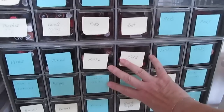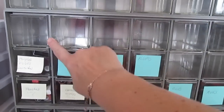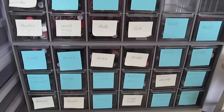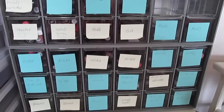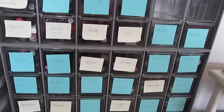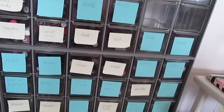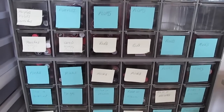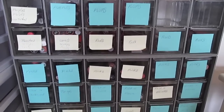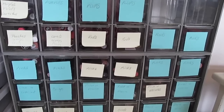So this is one unit right here, and then this is another one, and there's some empty drawers on the top of that one, plus this one is completely empty. I wanted to leave room for expansion just in case I went on a wild lipstick buying spree. It's much easier to organize things when you have empty containers and storage units than it is the other way around. That's when you run into problems with things getting very difficult to find.